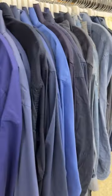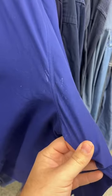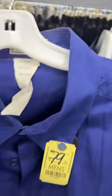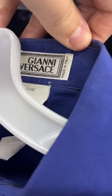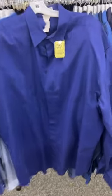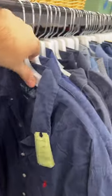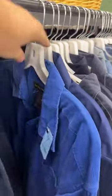Gianni Versace. Versace Medusa head on me like I'm Illuminati. This has a little bit of marks right there. It's 100% cotton. Gianni Versace, made in Italy, but they want $40 for it. It's a little too much. Really good brand though. If that was not as pricey, I'd definitely pick it up.